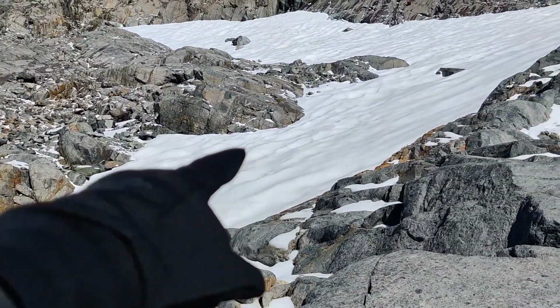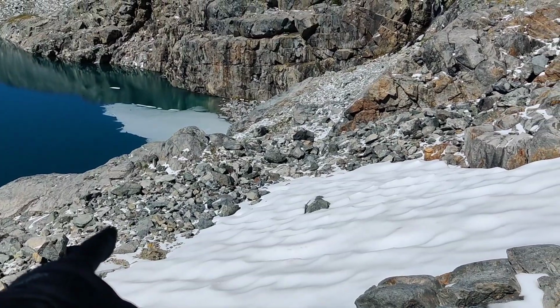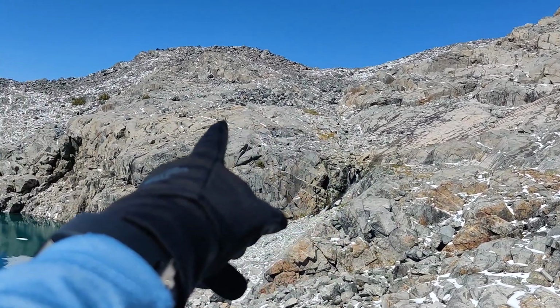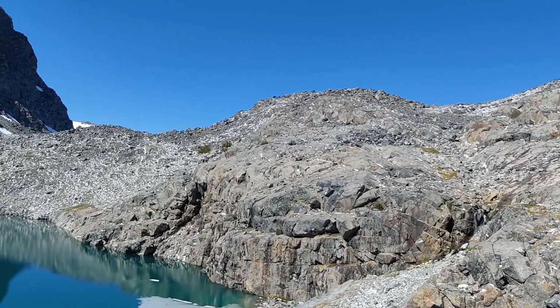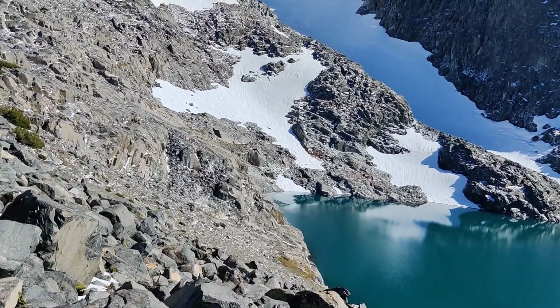This morning we crossed here, but now we're going to get to the bottom and then cross the talus field and then climb up a little bit to above the waterfalls and traverse the section to get back to the saddle over there.